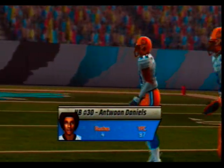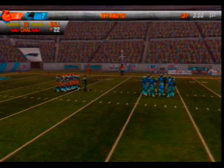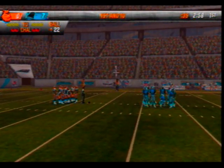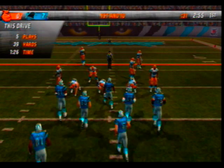Great run there. That'll be a first down. He really ran well there. He gets some great blocks, and he has patience as he picks up the first down. First and 10. Ball on the 22-yard line.